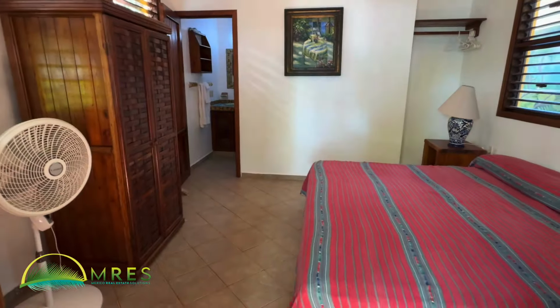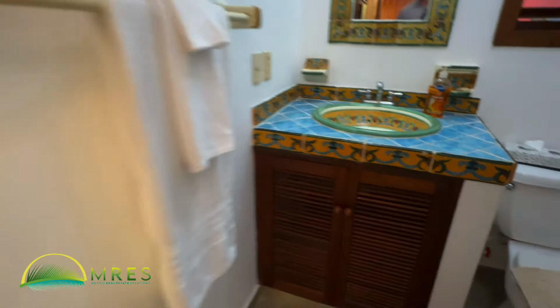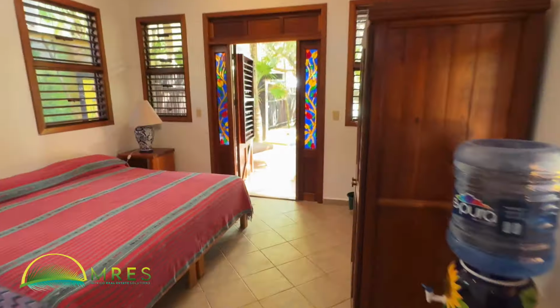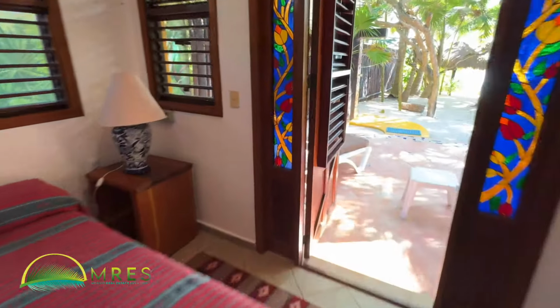Upstairs, we've got beautiful ceiling details. Otherwise, you've got a king bed, and you've got a half bath. Favorite part of this one is you've got an outdoor shower. Check that out. Yeah, that's nice. We're incorporating an outdoor shower for sure in the house that we're working on designing now. Carrying on.